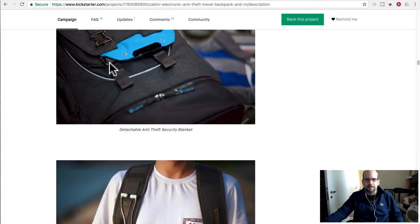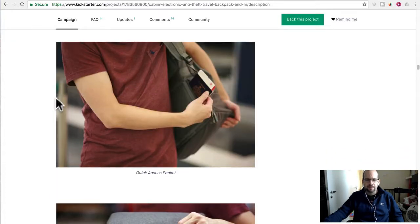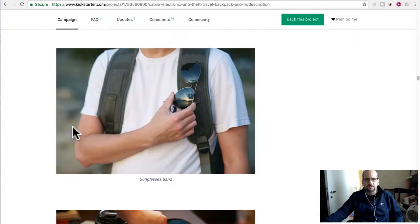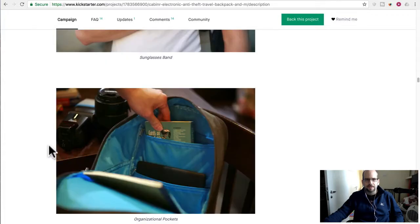I really like the detachable blanket thing, which apparently is for both models. The pockets and all that, you can get that on a lot of things. Oh, it actually has a little sunglasses holder. That's cool.